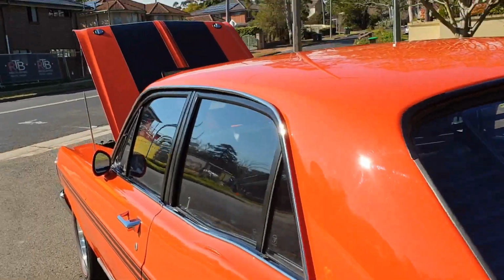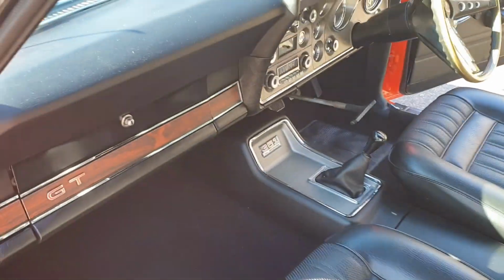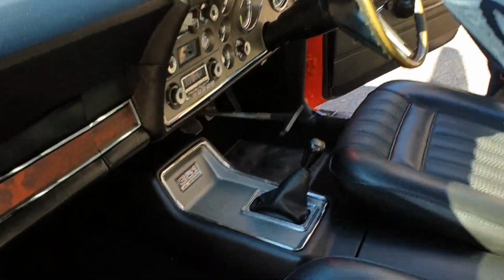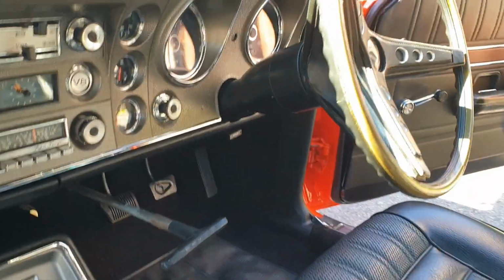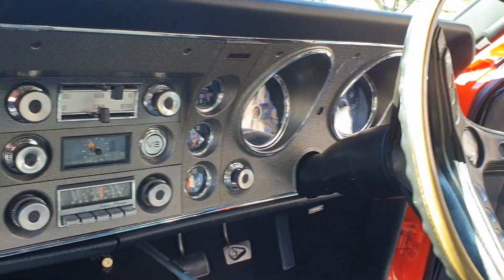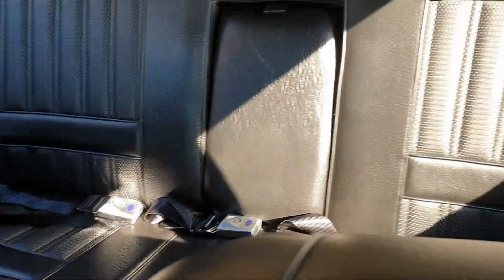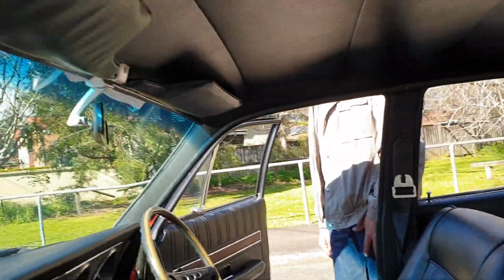Just show you inside, and so basically all genuine black GT, genuine steering wheel, all genuine gauges and everything. Then you come through to the back, seat belts, everything basically brand new and GT.